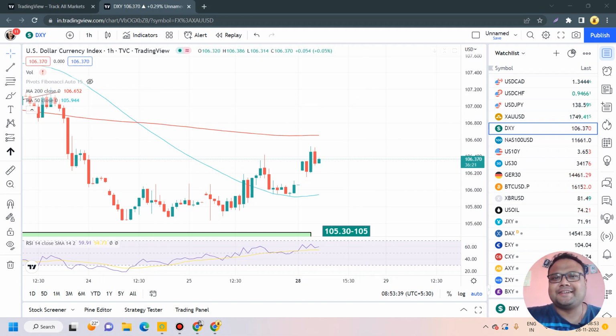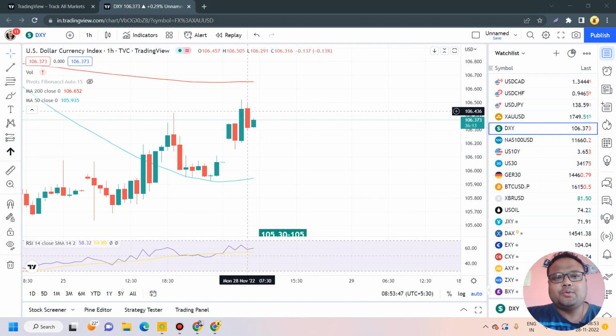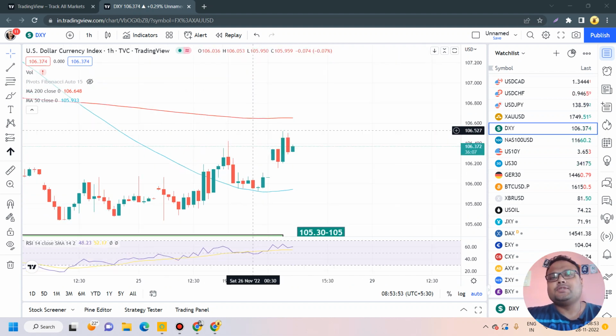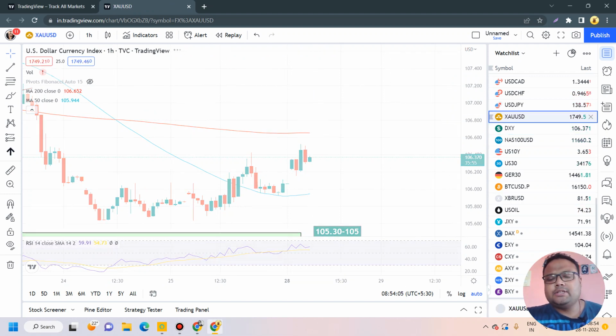So let's get started. The market is open, and as you can see, the DXY has shown a gap up opening. But if we just look at the last 4 to 5 candles, then we can see that after the gap up opening, DXY also looks in indecision mode. So not very clear about the next move of DXY, but yes, we have a gap up opening on the chart of DXY. So let's move to the chart of gold.